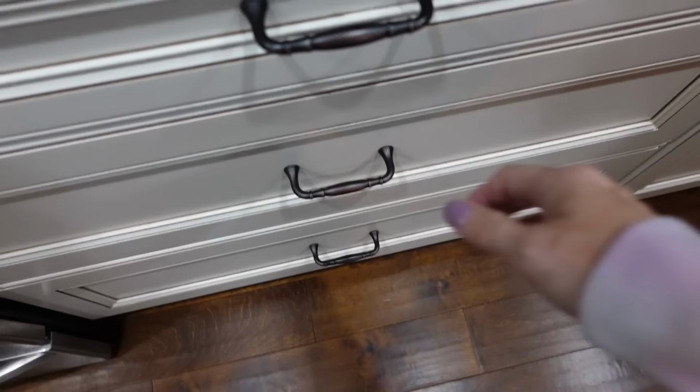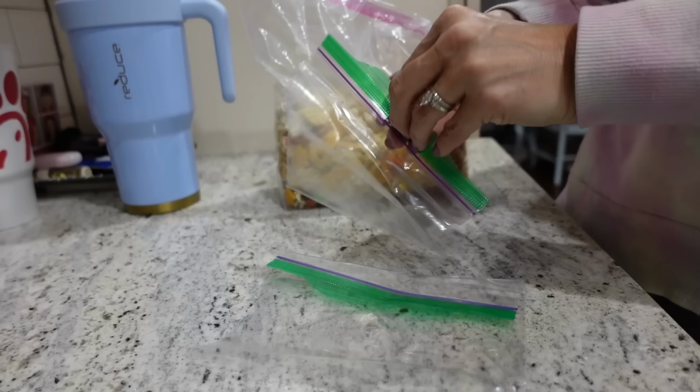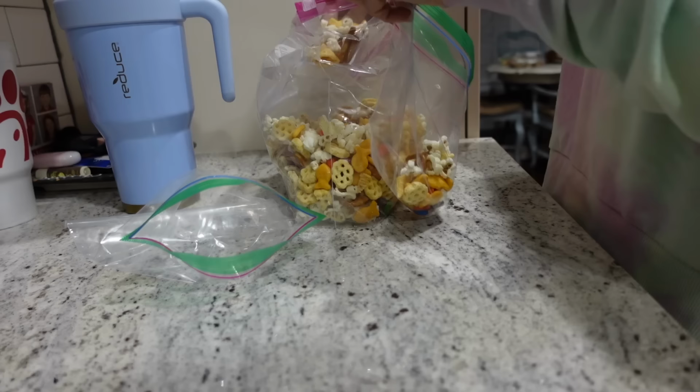Next, I'm gonna go ahead and pack the kids' snacks for the day, and if they're eating home lunch, I would pack that during this time too, but my kids have been loving the school lunches this year at their new school and rarely ever want packed lunch. So for the kids' snack, I'm just packing them this little trail mix.